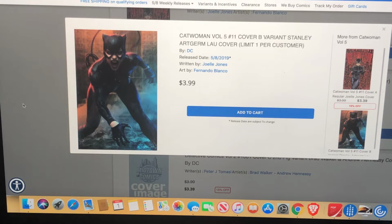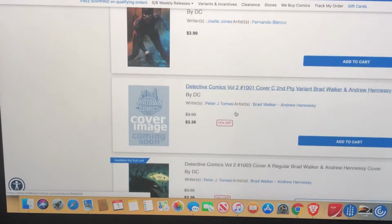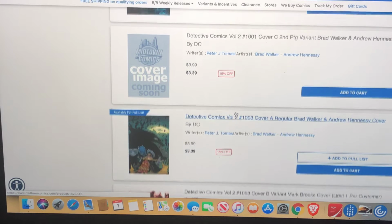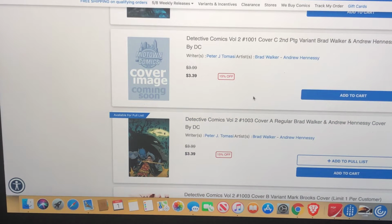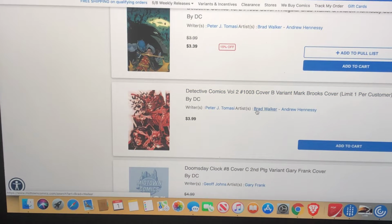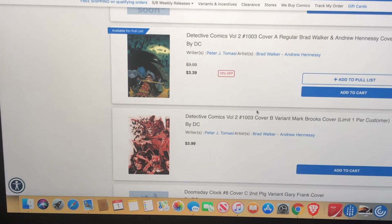Story's been okay. I mean, I've read some of the Catwoman. They've been all right. It's nothing... I definitely wouldn't buy it for the story. You know, if you like Artgerm, that's probably the reason to pick that up. I see their second printing, Detective Comics 1001. I think that's the first full appearance of Arkham Knight in the DC universe.